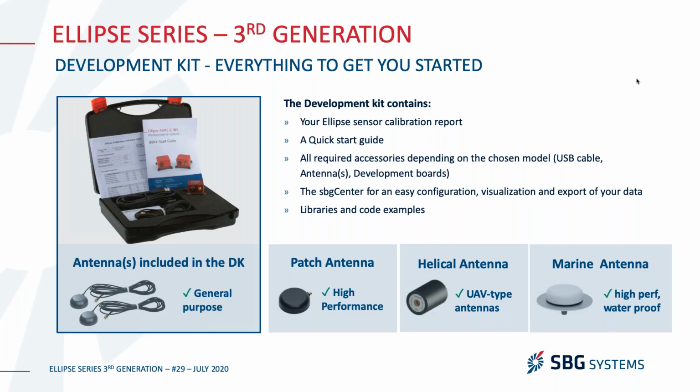To end, a couple of ordering information items. Of course, the sensors are great, but you probably expect a bit more than sensors from SBG. So when you get started with the device, you're able to also order a development kit where we're providing all the needed reference documentation, all the needed accessories, antennas if it's an OEM product, development boards as well, and all the tools to be able to configure, visualize and analyze data easily, and also export data to your different data acquisition systems. That's for us the SBG Center, and of course some libraries and code examples.